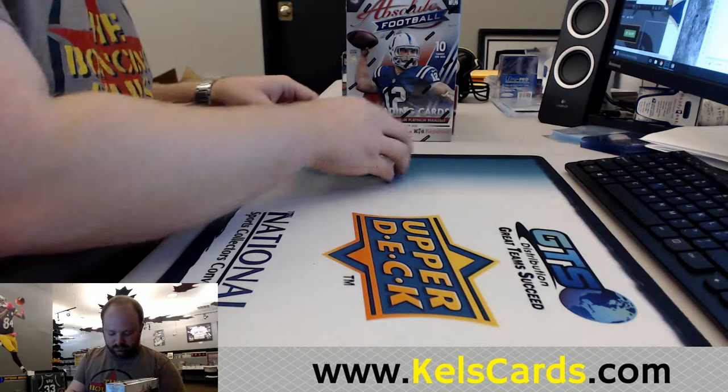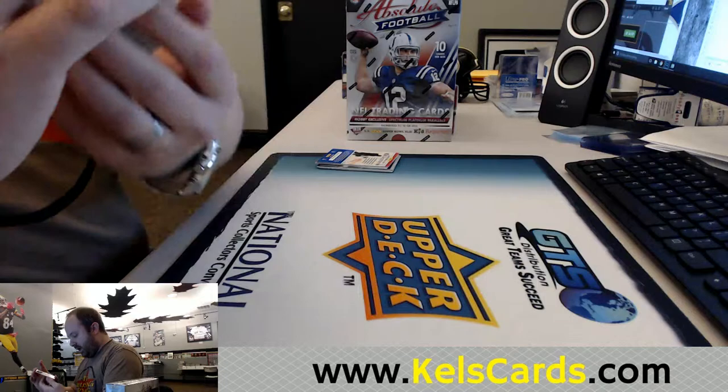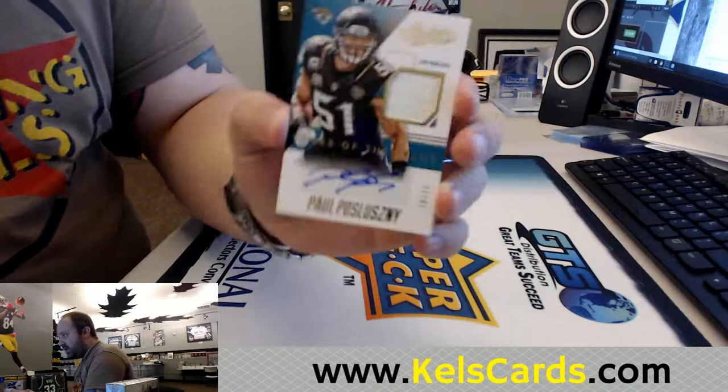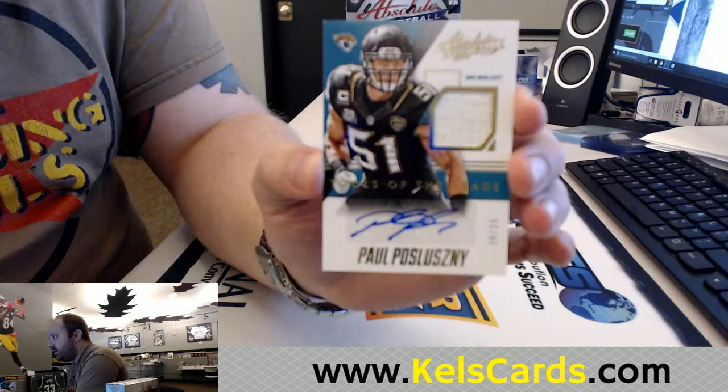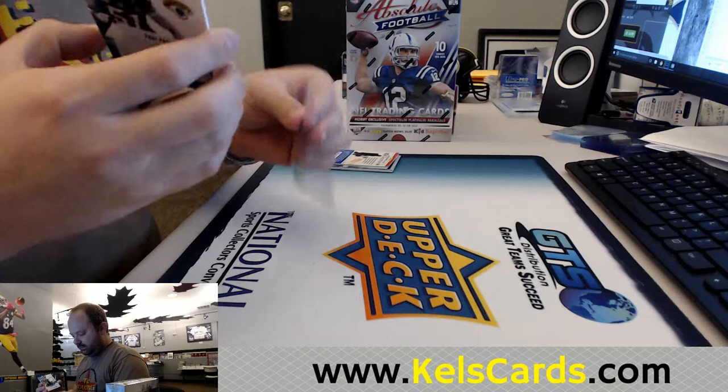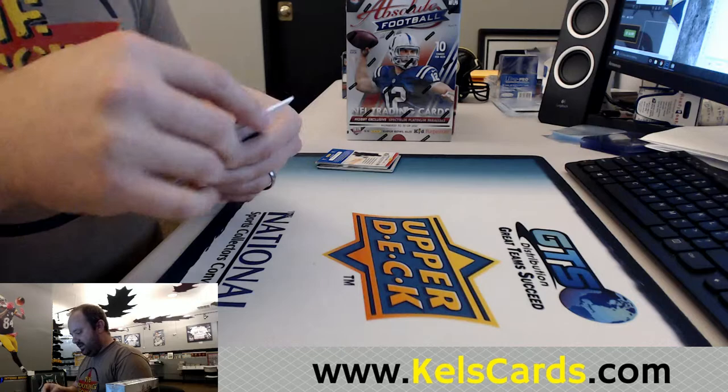Next up, we have tools of the trade. Low number, 16 of 25 with ink. My man, a Penn State man right here. The Jacksonville Jaguars, Paul Posluszny. The local Pittsburgh guy. He's not even an Eagle anymore, so for what it's worth.